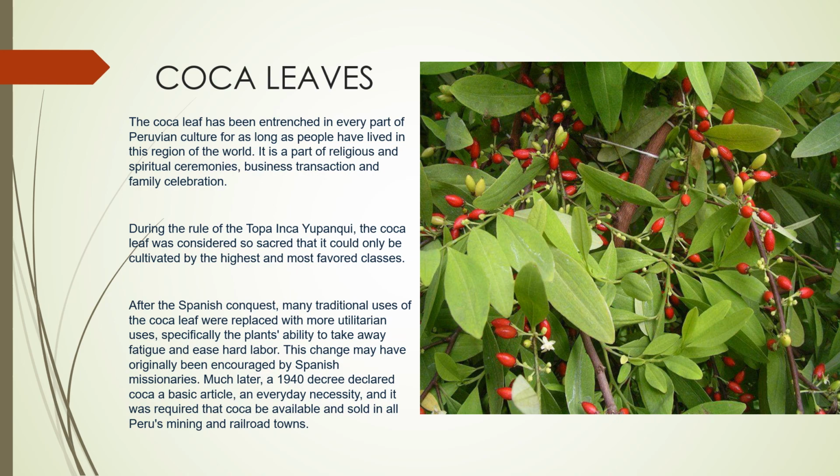When discussing Amazon herbs, in particular in Peru, you have to mention coca leaves. The coca leaf has been entrenched in every part of Peruvian culture for as long as people have lived in this region of the world. It's part of religious and spiritual ceremonies, business transactions, and family celebrations. During the rule of the Topa Inca, the coca leaf was considered so sacred it could only be cultivated by the highest and most favored classes.